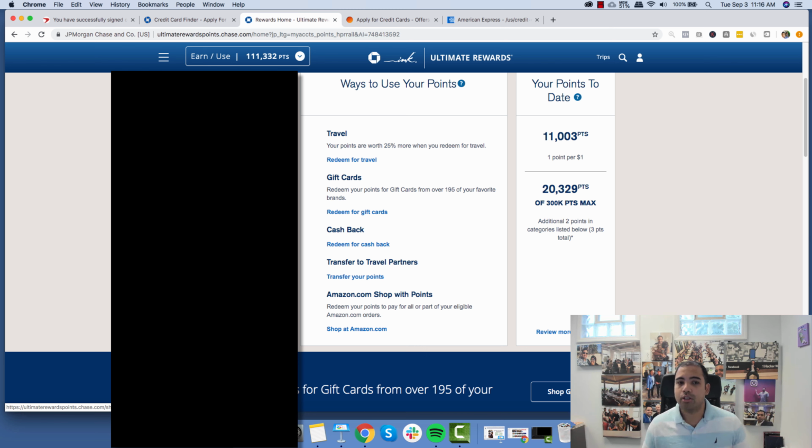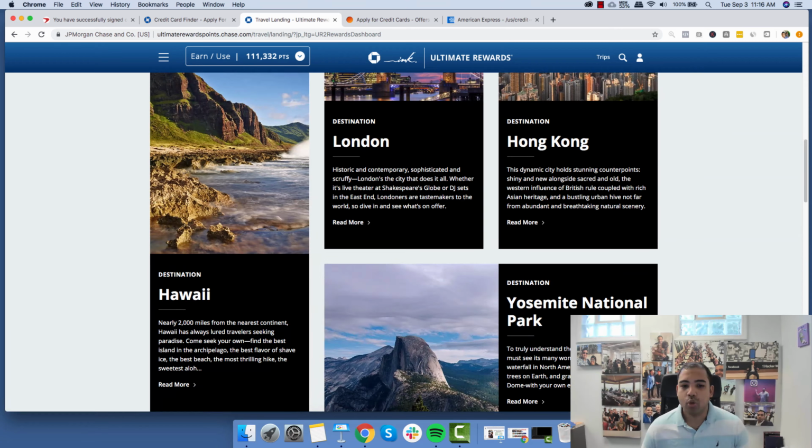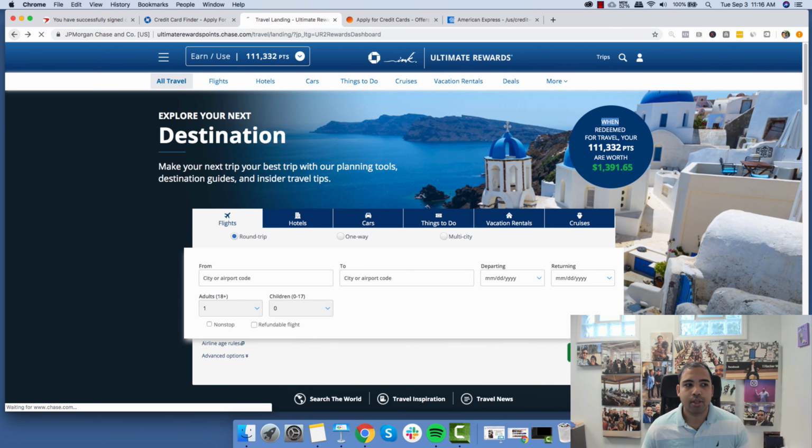So with travel, the cool thing about Chase is that you can transfer these to different airlines as well. So if we click on travel, we can see my 111,000 points are worth $1,391 in travel. Okay, so I can use that for anything, but if you were to go in here and try to use this for Chase, that's for Chase.